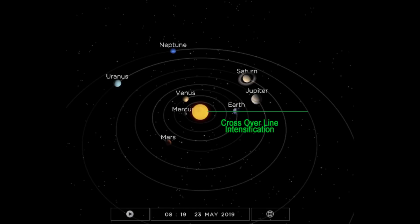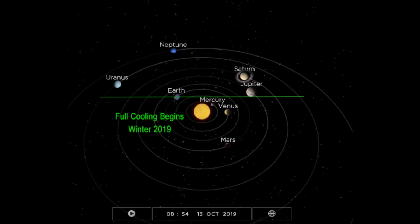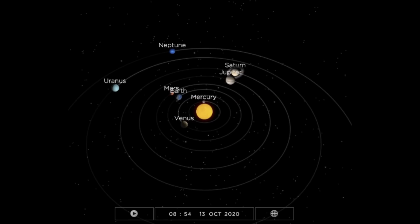Now it gets really interesting around 2019, because this is where the Earth enters what I call the crossover intensification line. All the Jovians are starting to line up with us on the other side, all bunched together. And as we get into the full winter of 2019, we can really see the effect magnetically that this will have on our planet. As we move through 2020, the Jovians are getting tighter in formation, as well as we are getting closer to them.